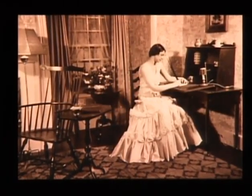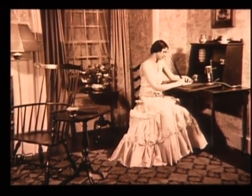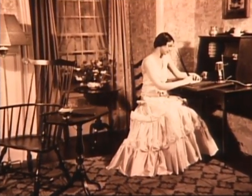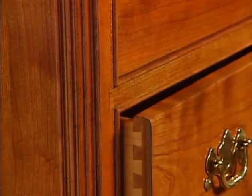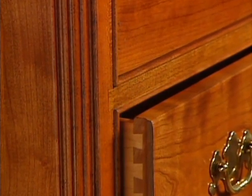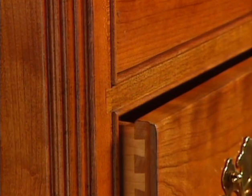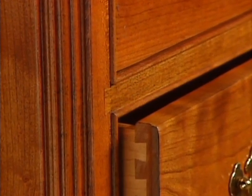In 1922, Leopold introduced the Cherry Valley Collection, timeless adaptations of early American and colonial antiques. Made from solid wild black cherry, these pieces have provided generations of families with lasting beauty and comfort.